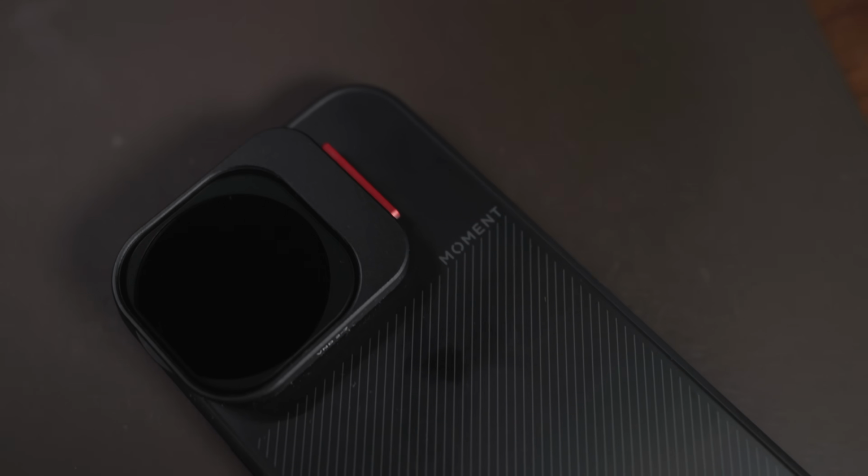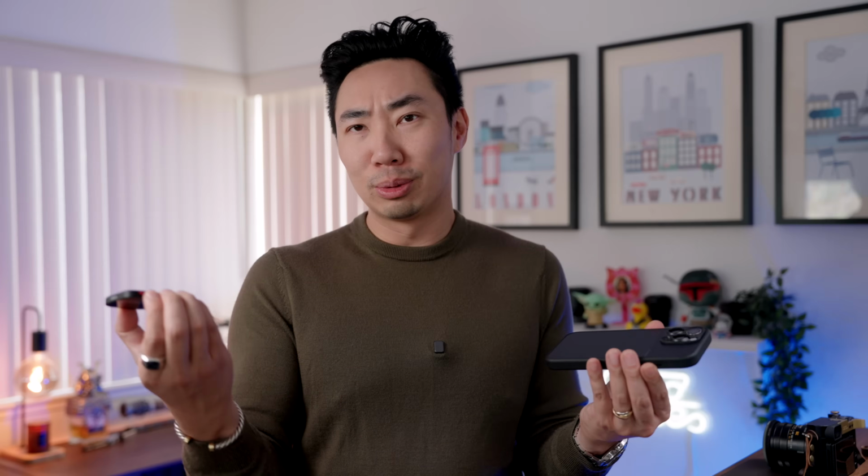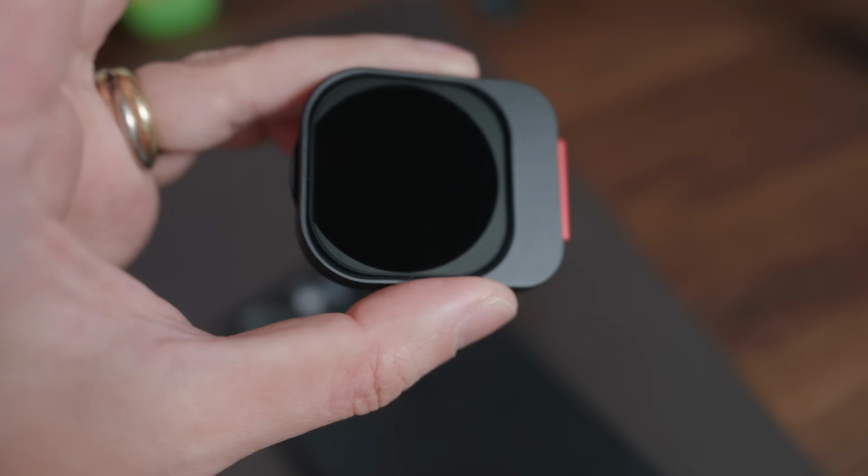It fits in my pocket. It's not a pain to get in and out. It's not a pain to use. It also looks like a normal case, so my phone doesn't look like a gigantic mobile cinema rig. And this is really nice. It just works as a lens protector and a variable ND filter at the same time.